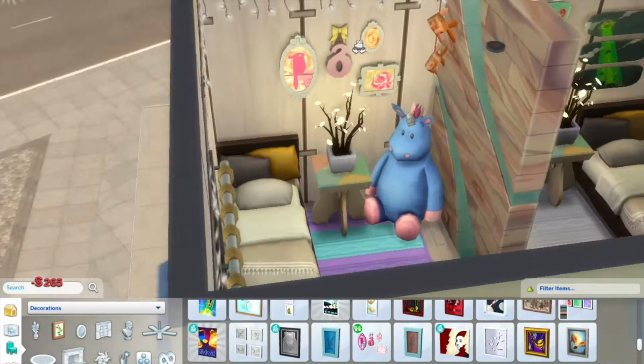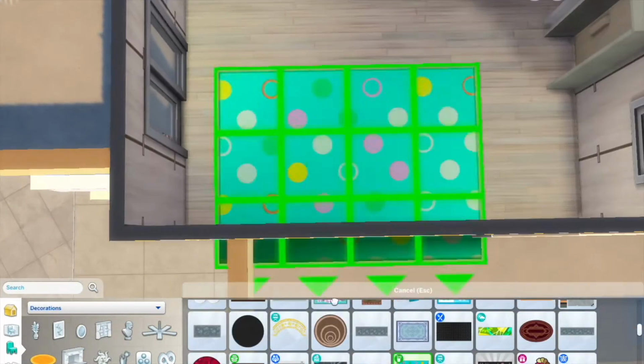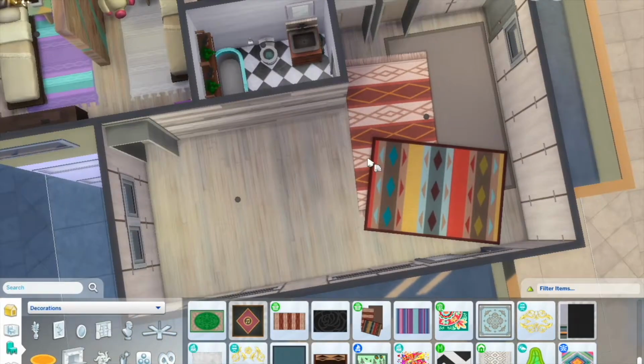So this is what I was looking for the whole time, and I think going with the blue vibe, it's just so pastel, it's so cute. I really do like it. Their bedroom, they got the biggest bedroom, but they shared the bedroom, so that does make sense.